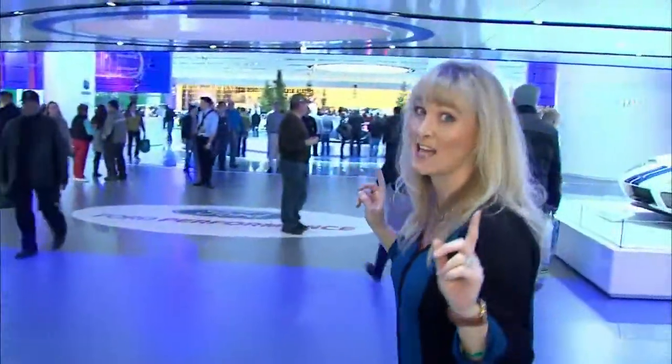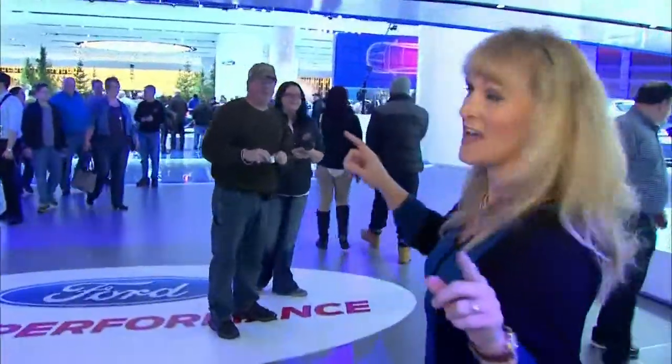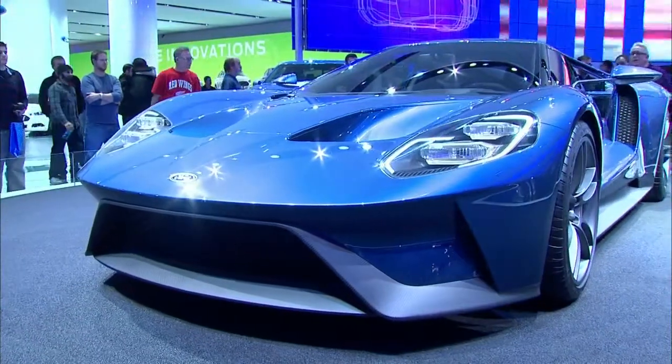Like I just told Tom, I'm going to head into Fordland because they had the big surprises here, the big showstopper. Not even everybody at Ford knew that this was going to be unveiled. And it's the car over there with a huge crowd around it. I haven't seen it yet, but I'm on my way.